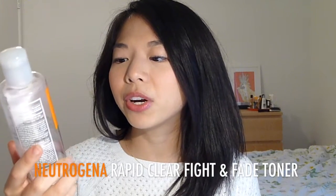The first one is Neutrogena Rapid Clear 2-in-1 Fight and Fade Toner. I think someone recommended it on YouTube, but I also bought it because I used to have pimples on my back, and even though they're not active anymore, the marks are still there, so I put this in a spray bottle and sprayed it upside down. I wasn't very diligent about it, so I started using this on my face instead, but I like this. I think it really works if you have an active pimple on your face and you put a cotton ball with this on it and hold it until it starts to sting. I really feel that it works, and it really minimizes the amount of time that the pimple is active.